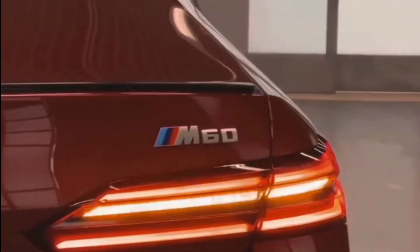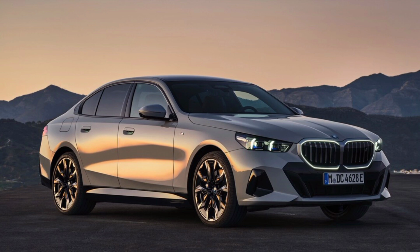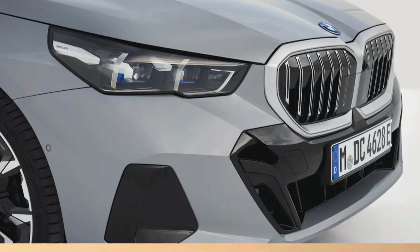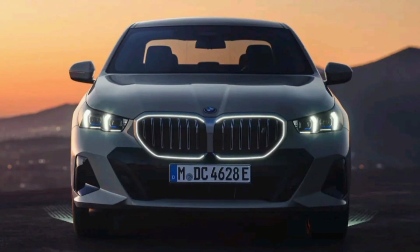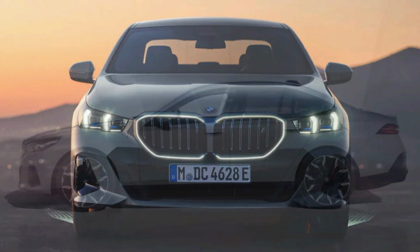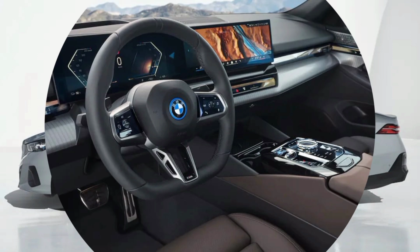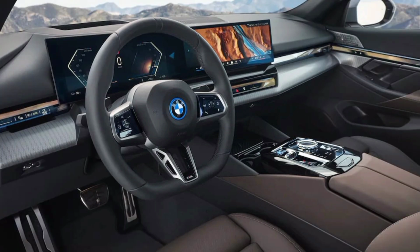Exterior: the i5 has a sleek and aerodynamic design. It features a long hood, a short rear overhang, and a sloping roof line. The front end is dominated by a large kidney grille, which is flanked by 2 slim headlights. The side profile is characterized by strong lines and muscular wheel arches. The rear end features a set of LED taillights and a diffuser.